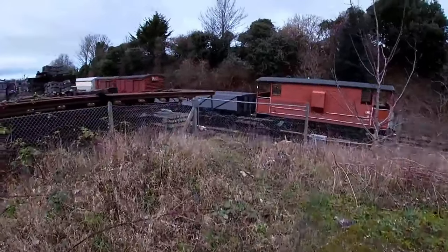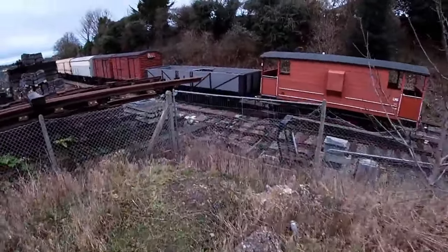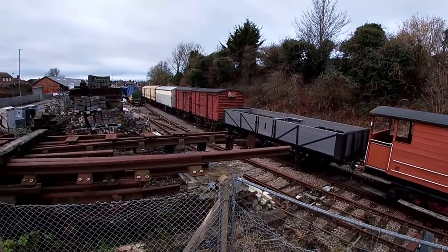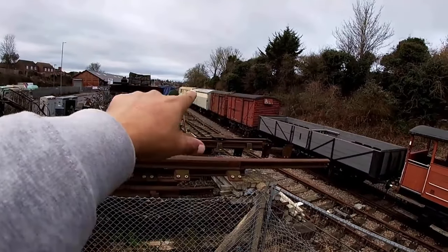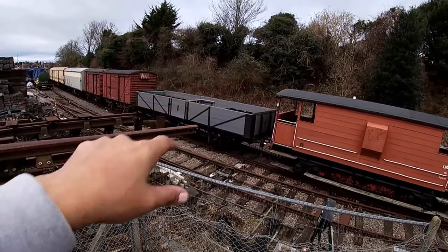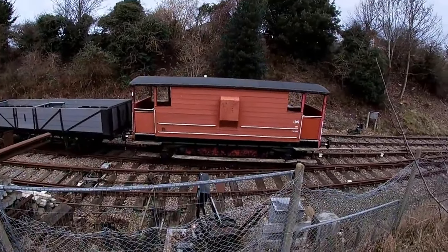A brake van. Oh, wow. I like this spot. Wagons. Oh, I've got seats in there. Cool. I did see a bridge a little bit further up there, so maybe I'll go find that bridge.